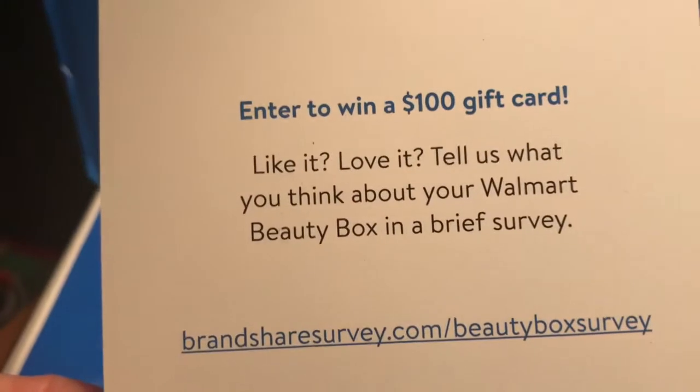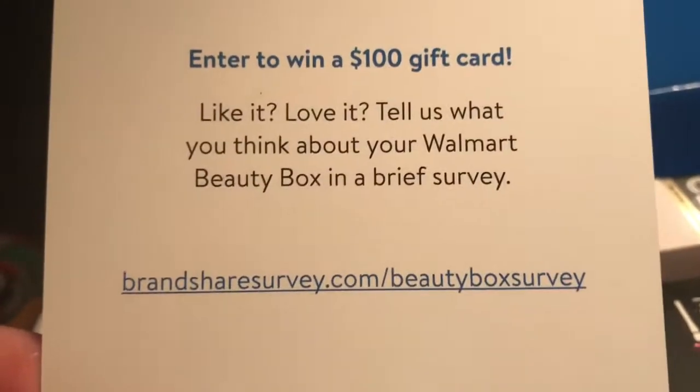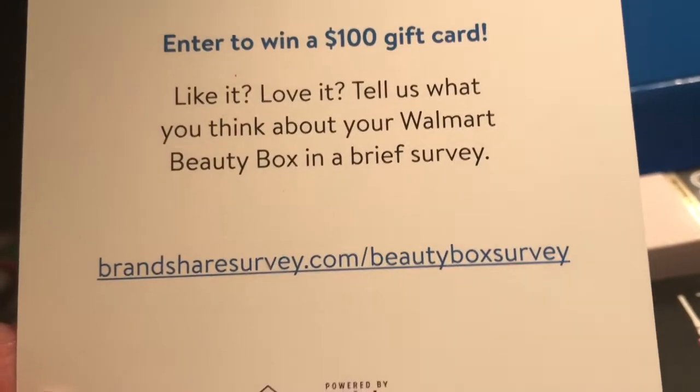And this doesn't say anything. That's just your entry to win a $100 gift card. Like it, love it, tell us what you think about your Walmart beauty box. That's in every one of these boxes.